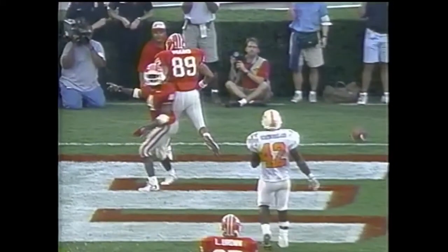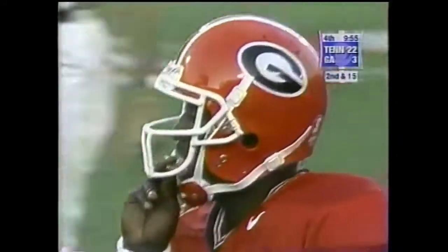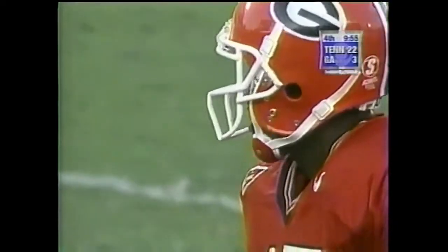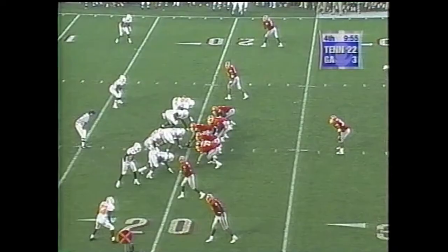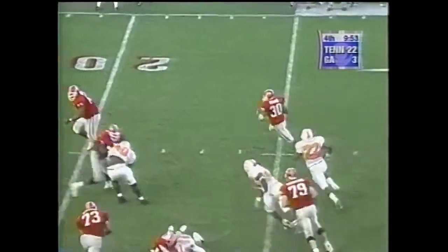Pressure broke that play up. And so Georgia threatening with the ball at the Tennessee 20. It will be second down and 15. Arnott has come on as a running back, and Georgia sends Phillips wide to the right. Starting inside of him is Wiggins. Up under the center this time will be the quarterback, Quincy Carter. And Carter rolls to the right, pitches the ball back to Arnott.